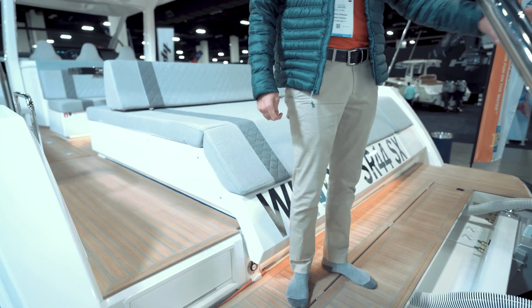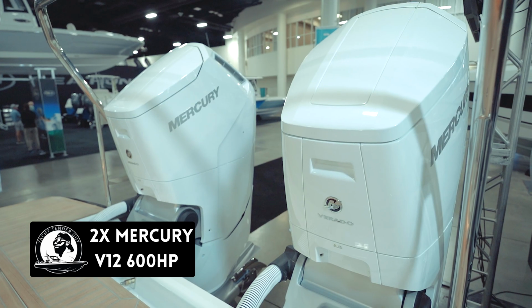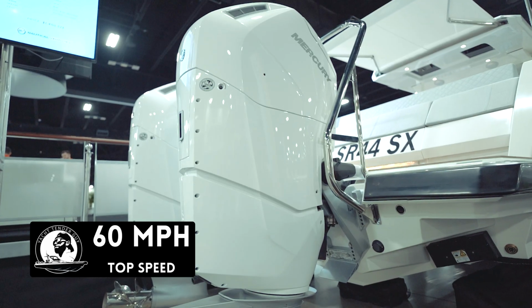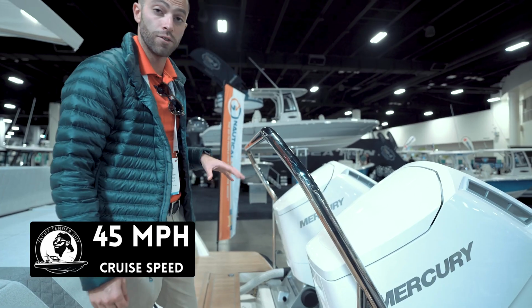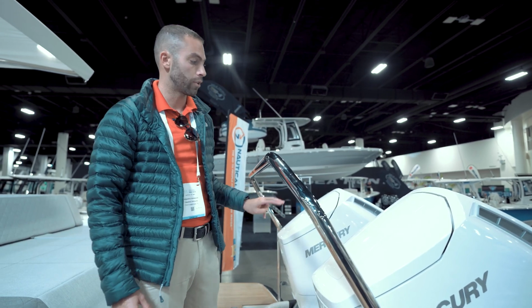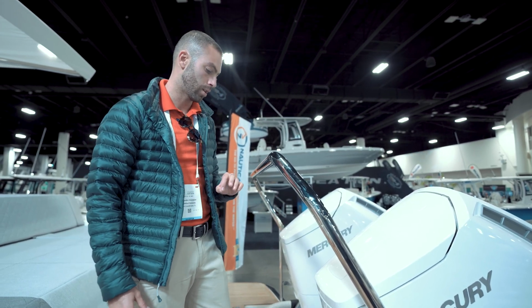Starting back here, obviously I did mention we do have the twin Mercury 600s. These two engines will power this boat up to 60 miles an hour top speed, cruising comfortably around 40-45 miles an hour. So again, for a boat of this size, the fact that you're able to power it with a twin engine configuration, it's pristine.